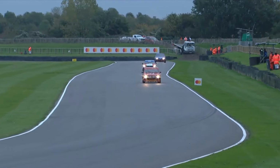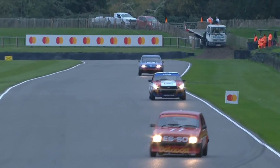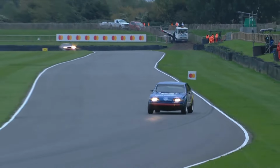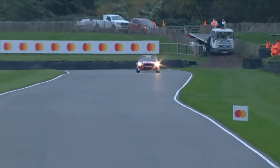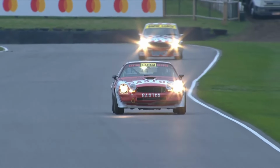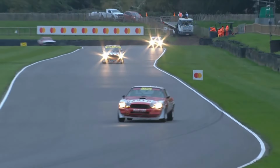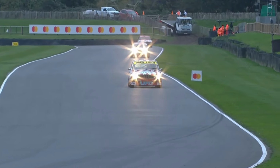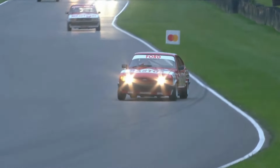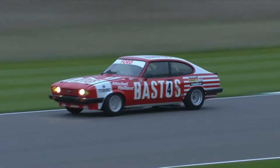So now we have the shuffle of the order between those that have stopped and those that have not stopped. And of the non-stoppers, Mike Whittaker leads, but he's being caught by Tom Christensen. That is David Clarke's Chevrolet Camaro, which has given way now to Manuel Pirot. Behind is Nick Padmore, who's taken over from Nicolas Minassian. So the second part of this race is going to get very busy indeed.